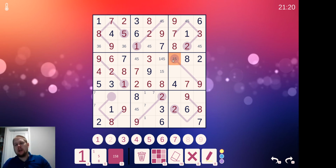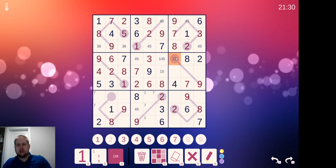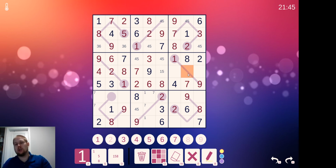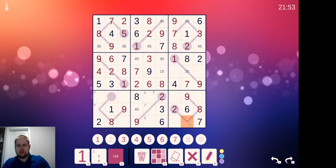This will be helpful. If this were a 5, this would have to be a 6 because 7 and 8 can't be there. But since there's a 6 right here, this can't be a 5. So this has to be a 1. Since this is a 1, this could be a bunch of different things. It could be 3 or 5. Not a bunch of different things. It's actually exactly 3 or 5. Which makes this 3, 4, or 5 to finish the column.